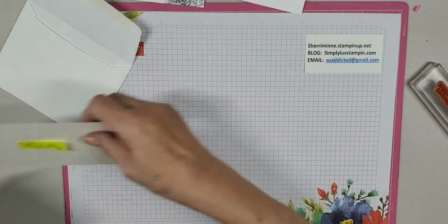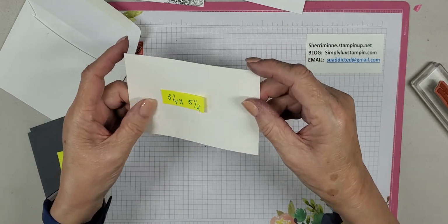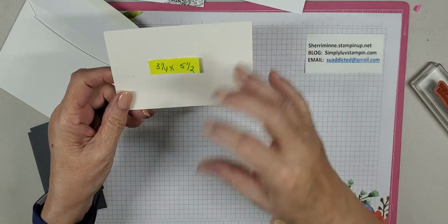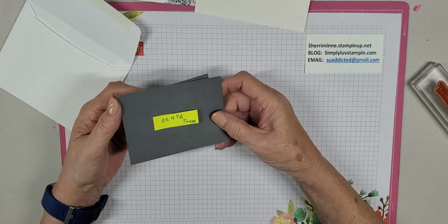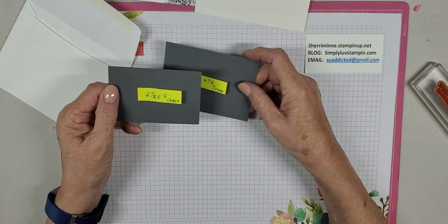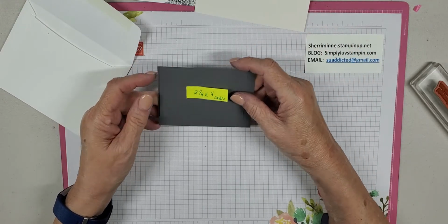You have a piece of shimmery white, and I don't think that'll show up, but it does have a shimmer to it. I just wanted it to look maybe like a little sparkly snow. Not sure if that accomplished that or not. And then you have two basic gray pieces. One is 3 by 4.5 that we'll be cutting our trees out with, and one is 2.5 by 4 that we'll be cutting out the solid piece of the cabin.